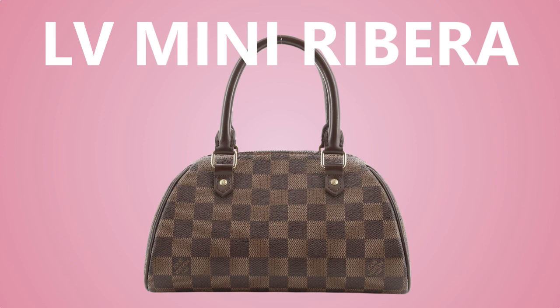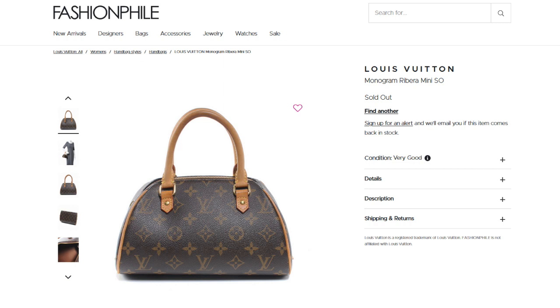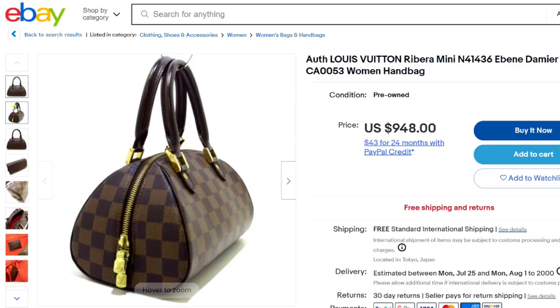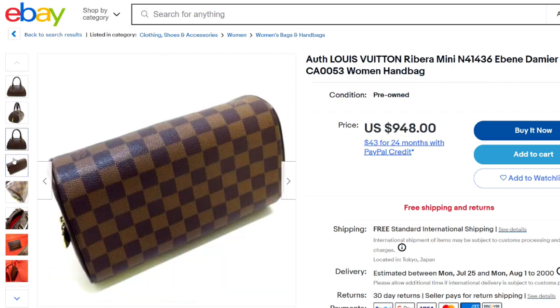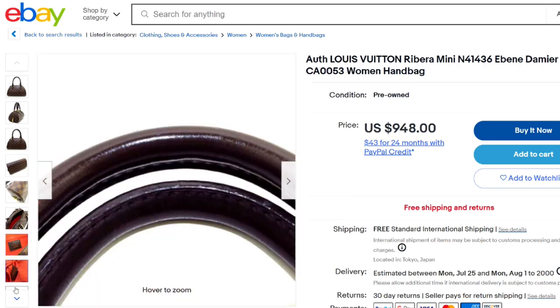Now starting in no particular order, we're going to go with the Mini Riviera, and this is a beautiful mini bag. It's going for about $1,000 on eBay at the moment. It's mostly found in Damier Ebene, but if you're really lucky, you can find the beautiful special order Monogram ones. What I love about these bags is it has a double zip closure, and you can add a cute LV padlock if you want for extra security or just a bit of aesthetics.